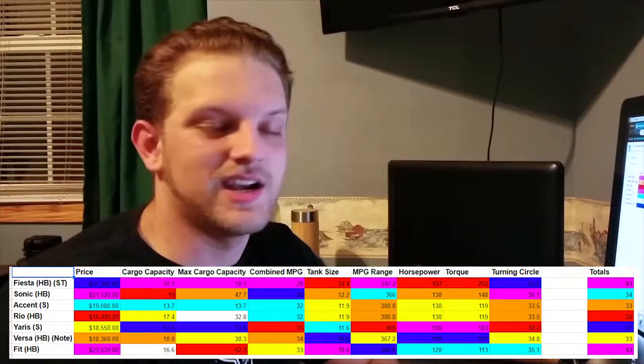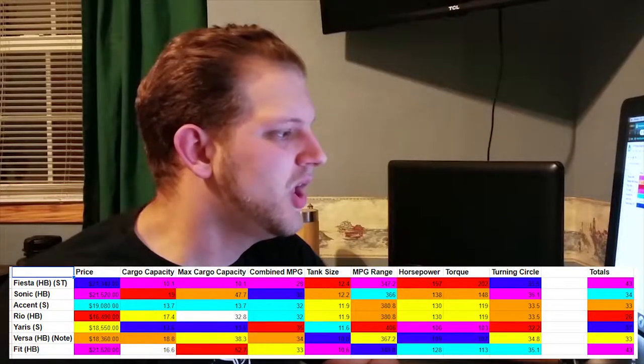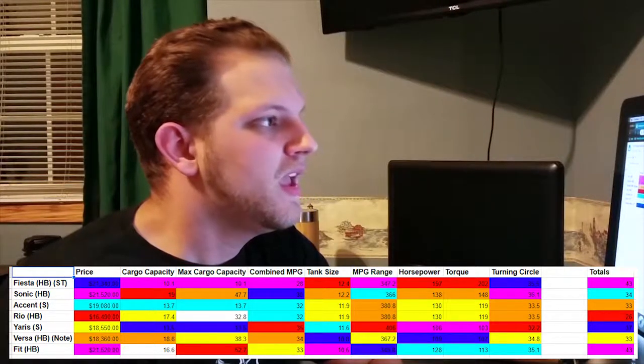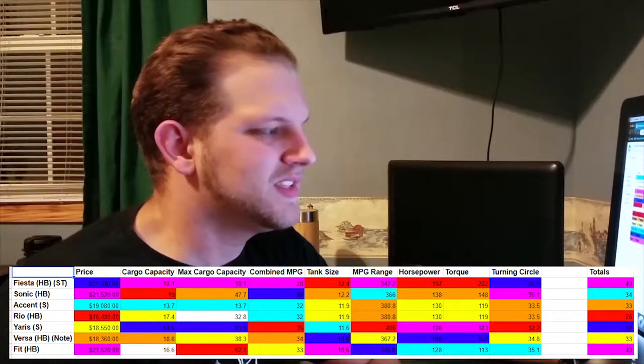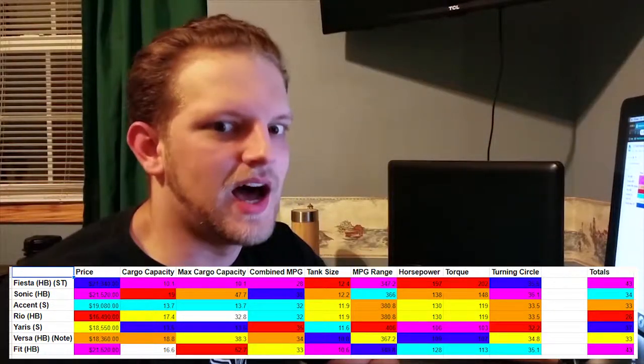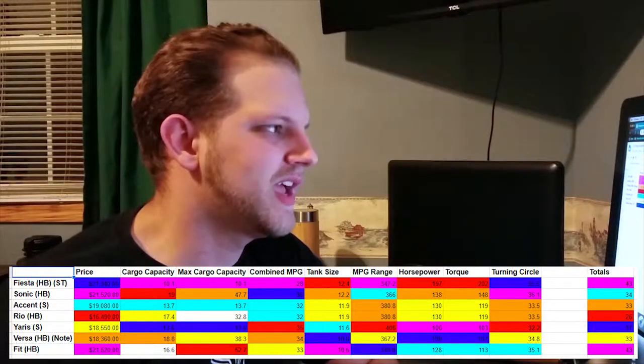That one is going to be sitting at 19 cubic feet. When you start talking about maximum cargo capacity, with the seats being able to be moved around a little bit, that one didn't change. Honda Fit stayed on top. Because of that Magic Seat setup, it has a lot of room to work with, still sitting at 52.7 cubic feet. So not a whole lot changed in that category.